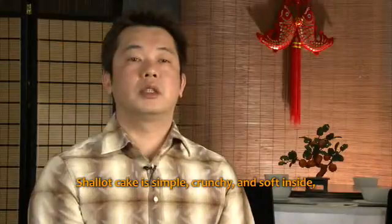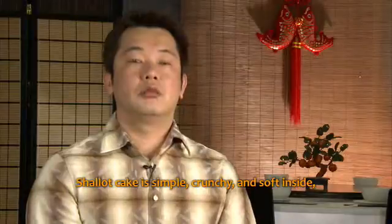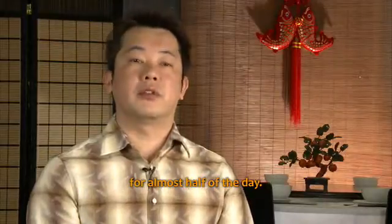And shallot cake is simply crunchy and soft inside, with a strong texture. And the main thing is it helps them fill up their stomach for almost half of the day.